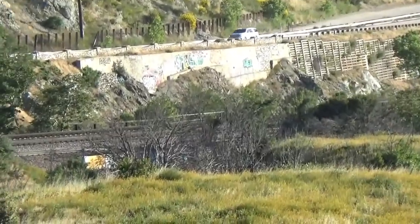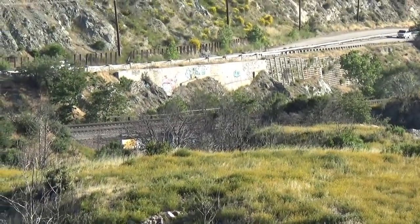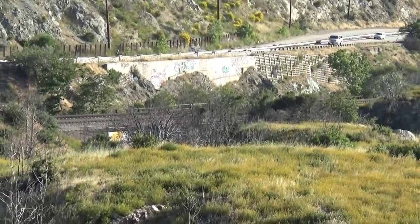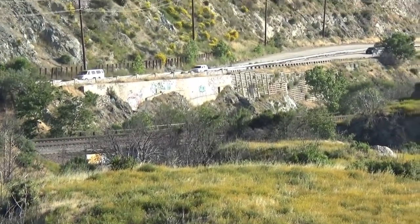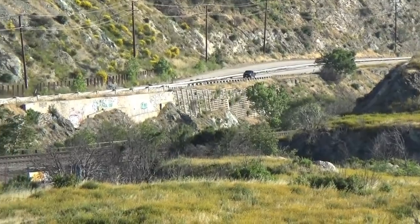All right, YouTube, while we're waiting for an SP leader to come down Cajon, apparently it got stopped up in Sullivan's Curve, I forgot to say. We have a BNSF, we think it has a war bonnet going up Cajon here, down on the BNSF tracks. Let's see, what do we got here? Woo!